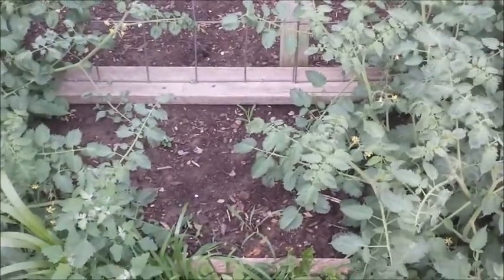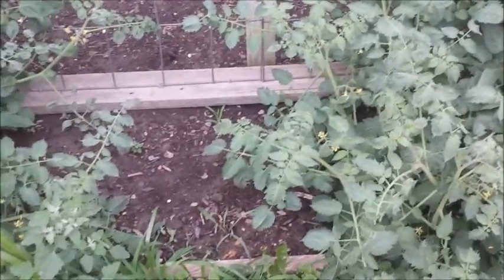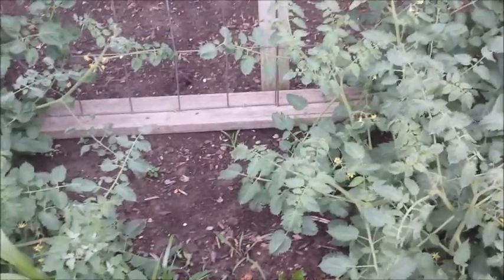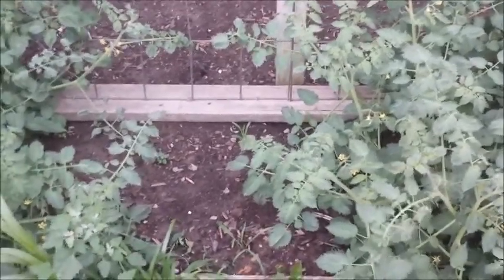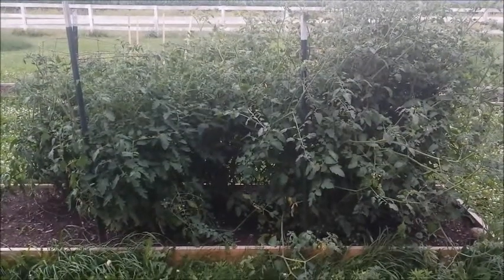But I don't think we're going to have any room. I think next year we need to build another one of these and dedicate it just to cucumbers. Don't put any tomatoes around it. So on to the tomato beds.